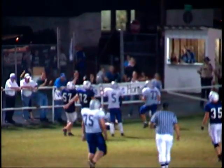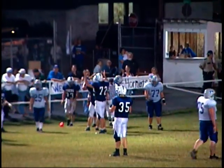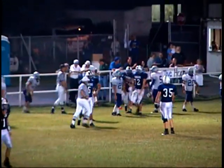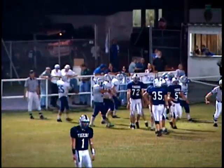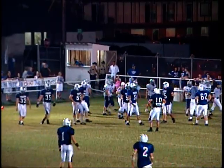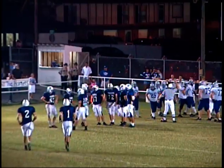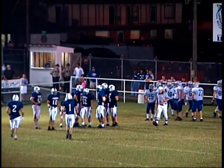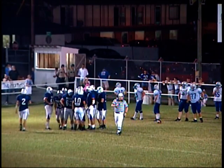He has more. He's close to the pylon, but he's not going to make it. This guy's going to mark him out back here around the 5. But it'll be first and goal. Nice option play, John. Yes, it was. It looks like it's going to be on the 5, first and goal, gain of 19. Down to 9 minutes to go, third quarter.